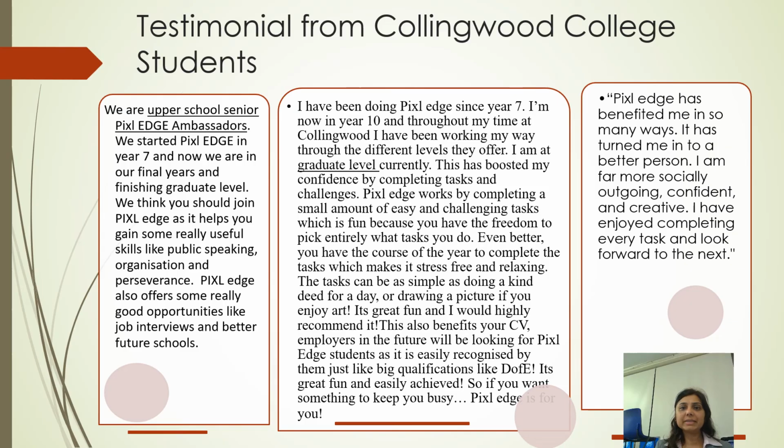Lexi started PixL Edge in year 7. She's now in year 10. And she has worked her way through different levels. She is currently at graduate level, and she says that it's boosted her confidence, it's allowed her to do many challenges, and for each small challenge she's made it fun. It's given her freedom to complete the task how she wanted to do it. She finds it very stress-free and relaxing, all the tasks that she gets.